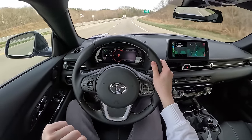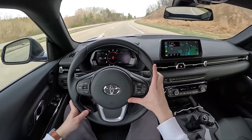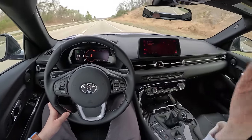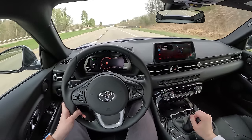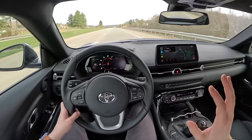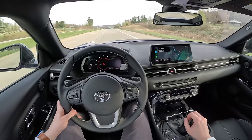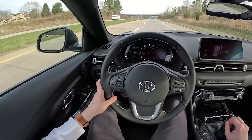So with that being said, I honestly think this could be a decent grand touring car for somebody that wanted to drive out somewhere four hours away, like Hocking Hills as we did, drive it spiritedly and then drive it home. It's been a lot better of an experience than I was expecting, and the Supra has been quite a bit easier to live with than I was even anticipating.